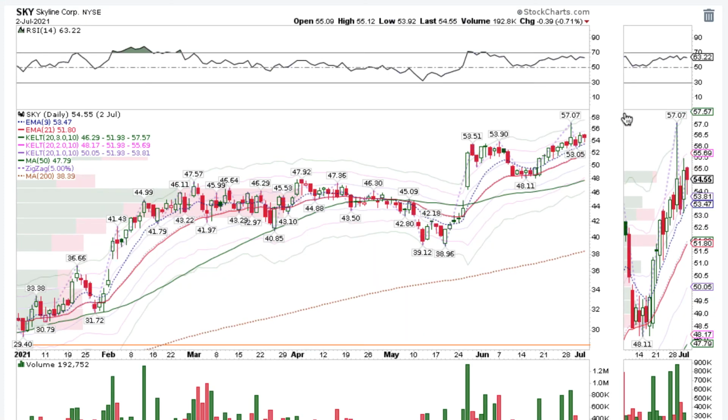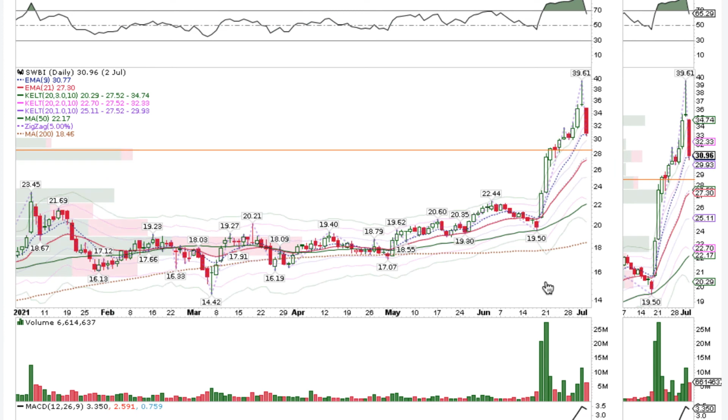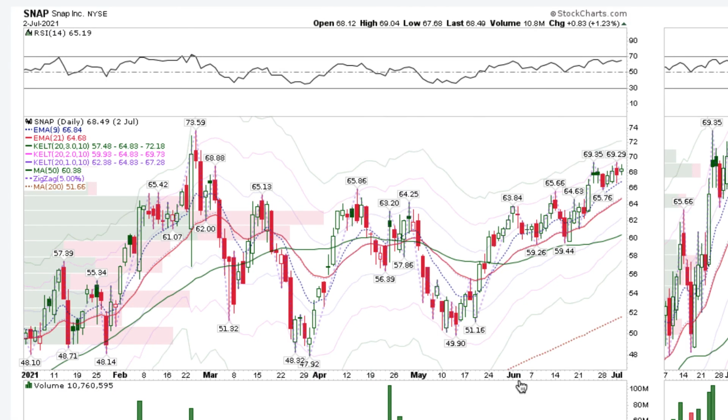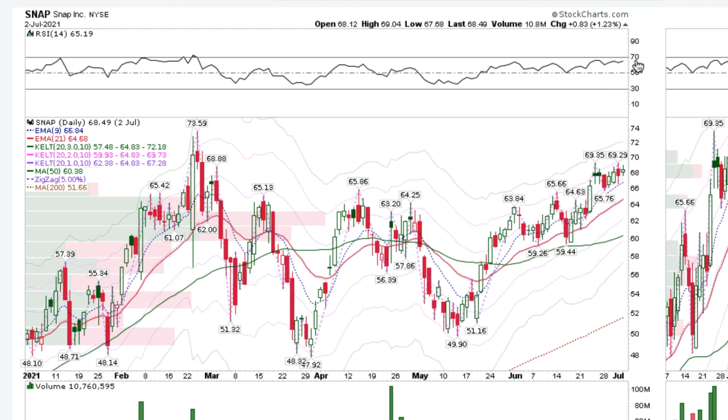Skyline from previous watch lists, looking for this to trend and just grind, continue higher. Smith & Wesson, waiting for this pullback to get bought. That's a potential entry on a very strong trend, most likely being bought by institutions very heavily. Having this come back in to around 26 or so, 27, 28 in this zone would be a very nice entry. Snap was also active last week. Look for this to follow through, continue higher, as RSI suggests there's more upside and strength of trend.